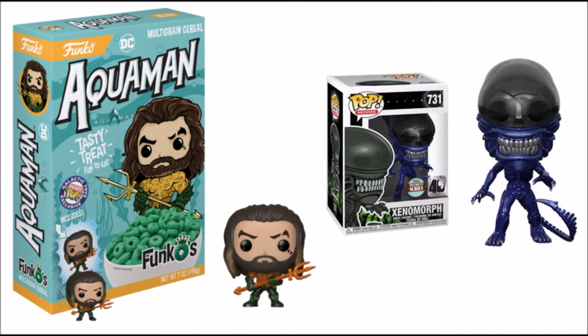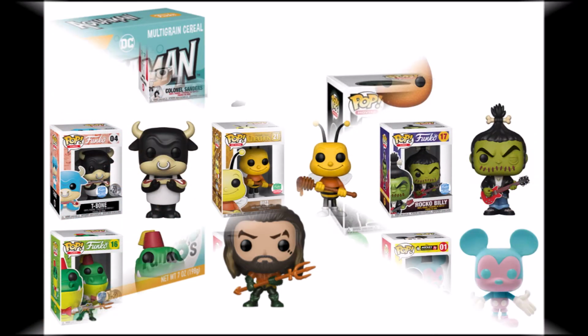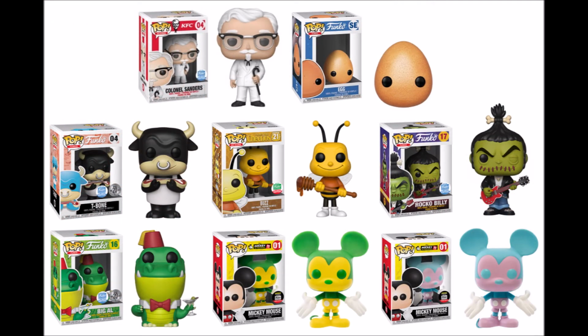So those are your two specialty series items for the last 2 months. And the Funko shop has been pretty busy. There's a whole bunch of things, from their Spastic Plastics to the ad icon Buzz, who is the Honey Nut Cheerios bee, and even Colonel Sanders.